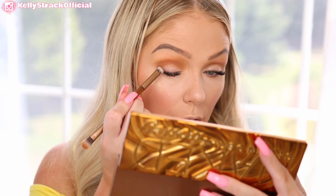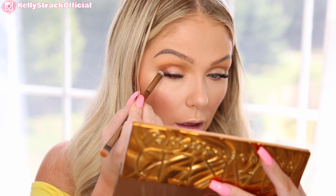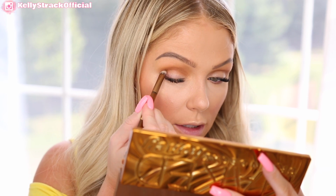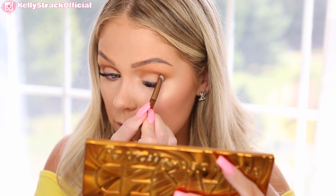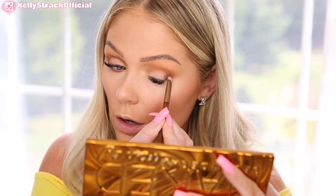Continuing with that small little shader, just gonna bring this right into this very outer corner, just so everything blends together, and just deepen it slightly. I actually love little buffer brushes like this, so this is great. You can really get in and do nice detail work with them.